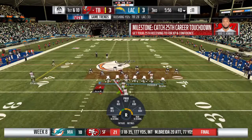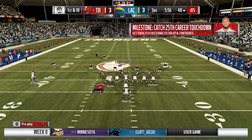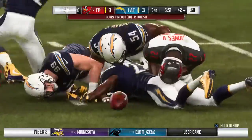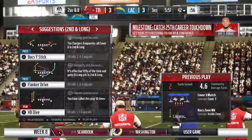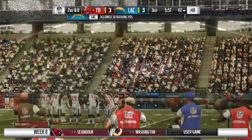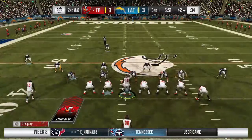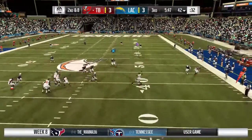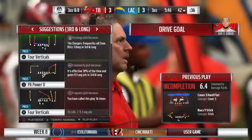So good starting field position for them here as they come up first and 10. Now let's go. Blue 90. The second half starts with a carry by Jones, and he'll push this forward only to about the 42-yard line. Second down, Jackson flushed out right, and his throw's going to be incomplete. Mike Evans, the one he was looking for. And it'll bring up third down.